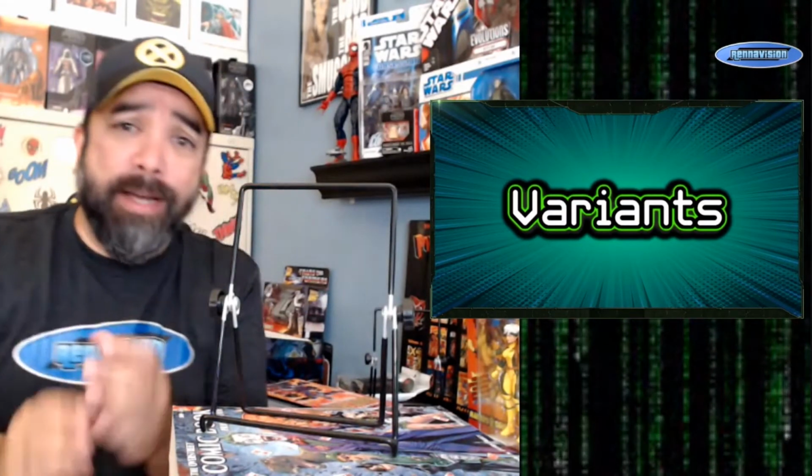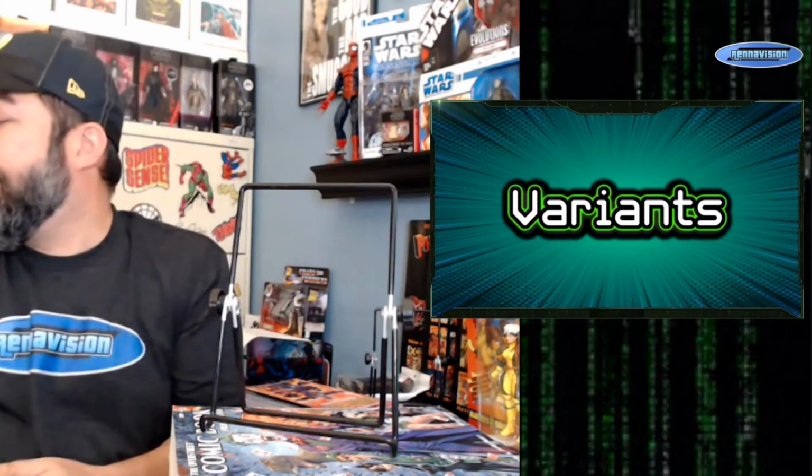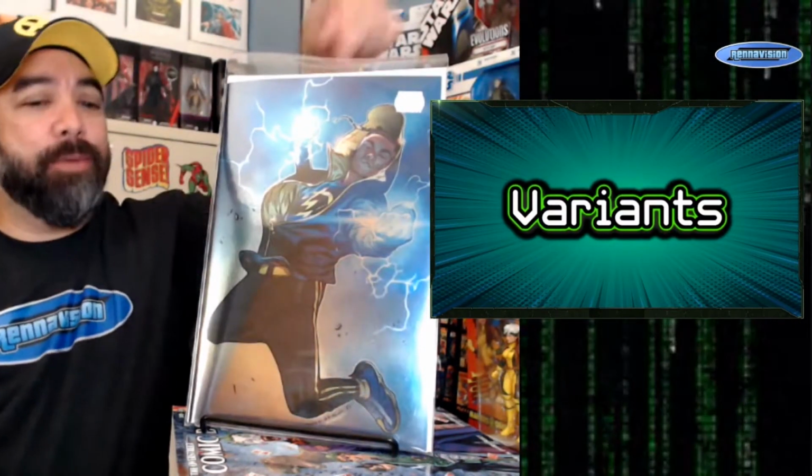Now, I love buying variants and variant covers. I don't know, most people do. It's just a fun thing to do. I just like to pick the covers that I like best. I'm not a completionist in that I buy like every cover that's out there. I usually just pick the ones that I like, which is partly why, while I did get a regular of the Static #1, they had this foil. So I grabbed this foil one. I think it was like $6. So for $6, I was like, well, why not get this cover?